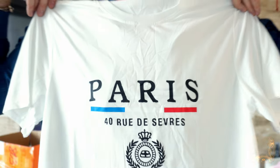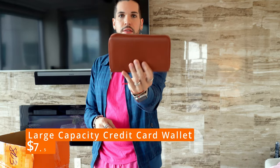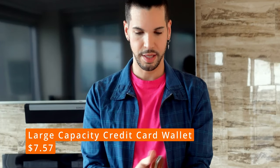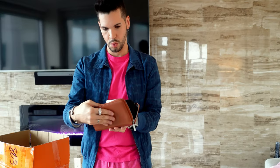Super cute. Okay, so here is just a basic wallet. Nothing out of the ordinary. What is going to be out of the ordinary? Obviously, pricing. There's a big, oh, okay. So this could be a good or a bad thing. If you have a lot of credit card debt and you have 20 credit cards, don't worry because you can store them all in here.